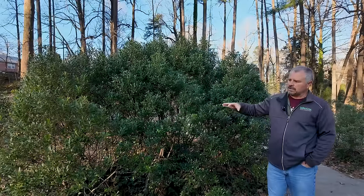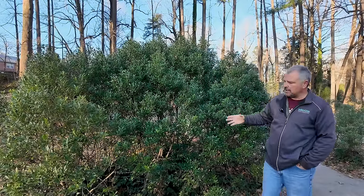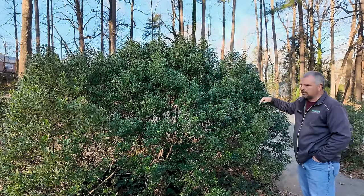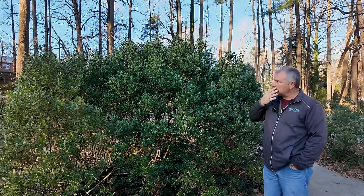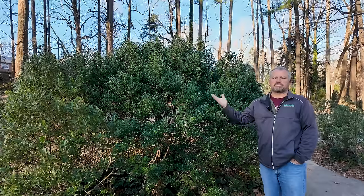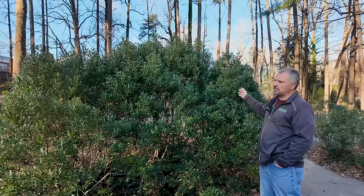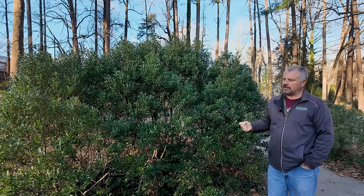But a lot of the named varieties, this one's likely 'Shamrock', are individual shrubs. We can still see this as an individual shrub. It's not forming the kind of thickets that we see out in the wild. They will limb themselves up in time, which is pretty normal behavior for inkberry hollies. You can do a little top pruning on them.